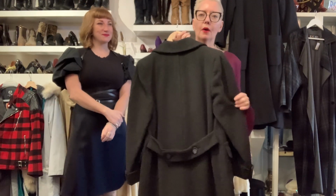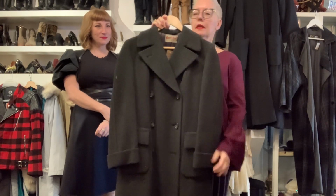Natasha was like, wow, look how beautiful this coat is. This was yesterday as we were taking them all out of the dry cleaning bags.